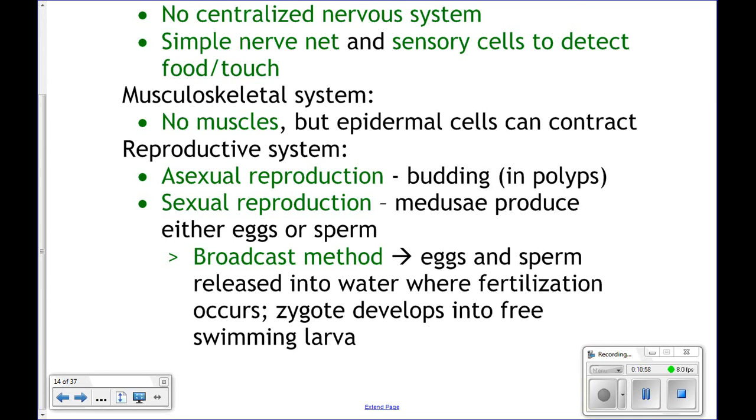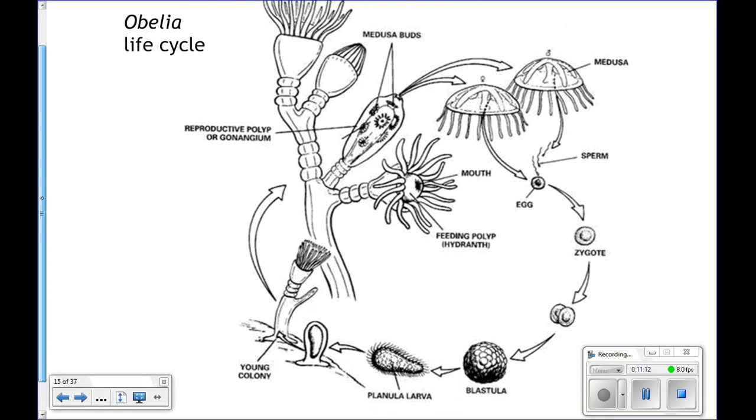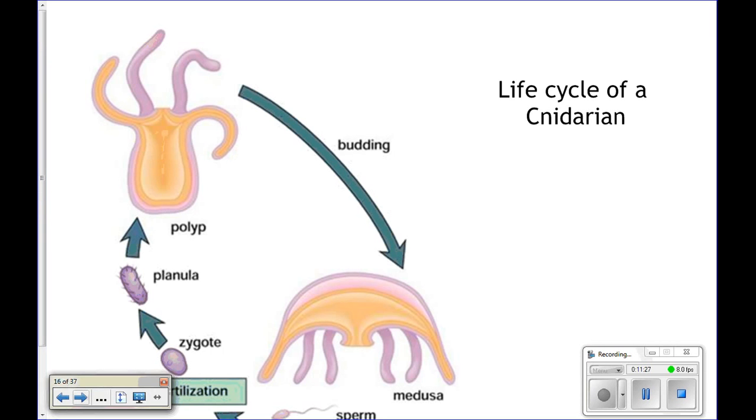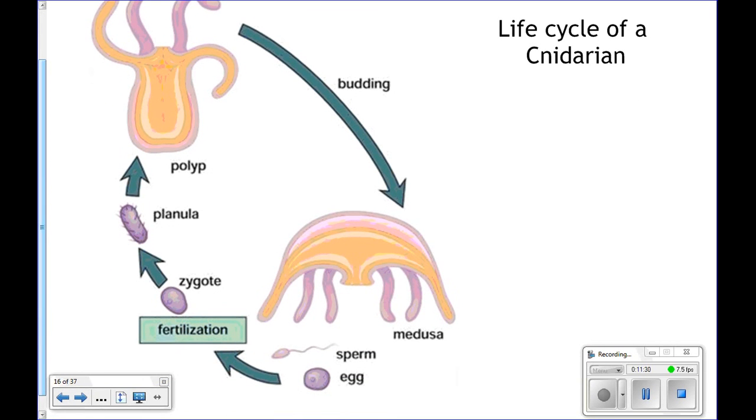For anthozoan sea anemones, they have no medusa form. So you've got your little sea anemone, they release eggs and sperm, form a little larva, settle down, become a new polyp. Okay, so no medusa form. Okay, so here's an example of a life cycle of a jellyfish. So larva settles down, becomes polyp, produces medusa, releases gametes, so on and so forth. And then a simplified version of it for you. All right?